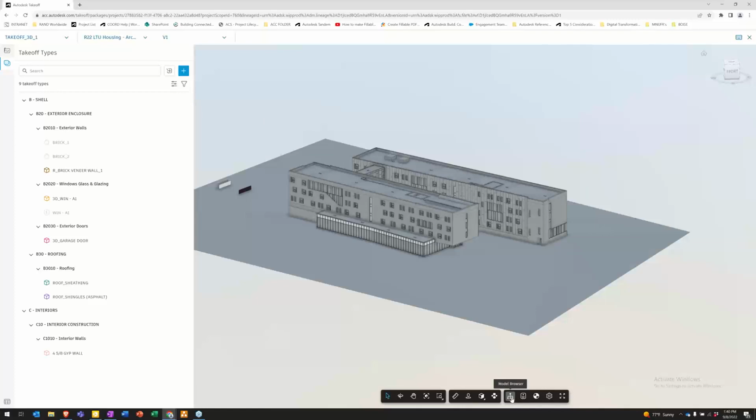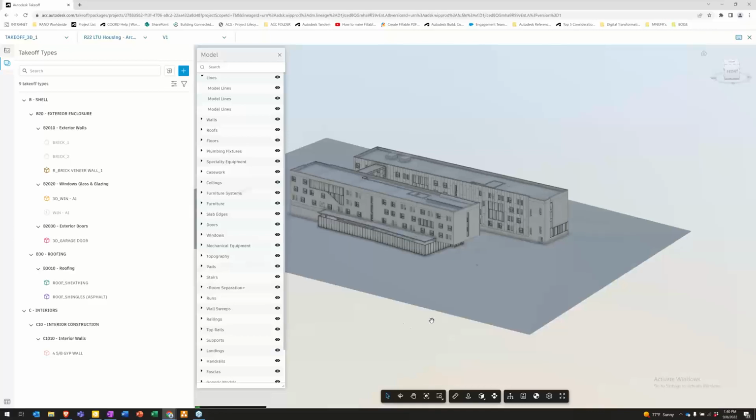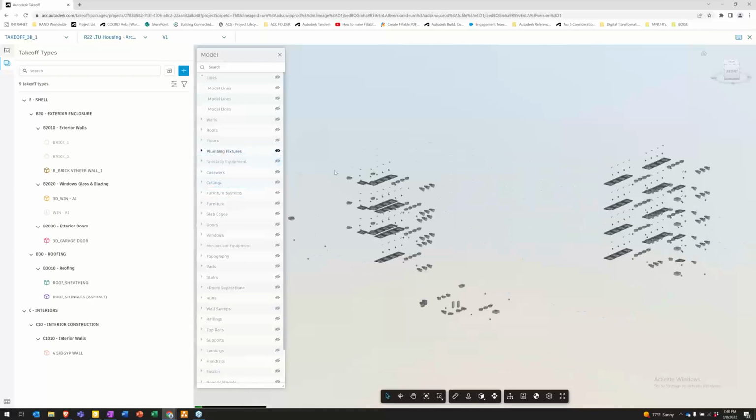The benefit of this is having the Revit context. So you have a Revit model browser, basically the same thing you would see in a Revit model browser, that allows us to see and kind of pick apart and have a transparency placed on all of our information.